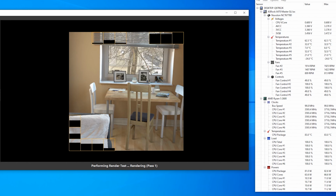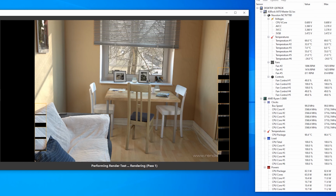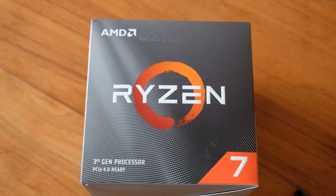Today, I have a Ryzen 2600 CPU that I got exactly 1 year ago. But how does it perform in 2020? And with the new Ryzen 3000 series CPUs on the market, should you upgrade?